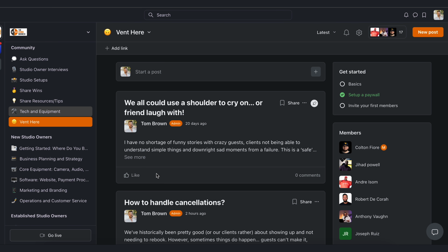And we have a tech and equipment section. Now, one of the areas that I was really excited about putting in is the vent section. Now, we don't want everyone airing their dirty laundry here necessarily, but listen, Colton and I always have so many fun stories to share about crazy clients, things going left when they should have gone right. If you're having a good day, bad day, put it in here, allow other people to comment on it. I think it's a good way to make it feel like you're not in this alone.